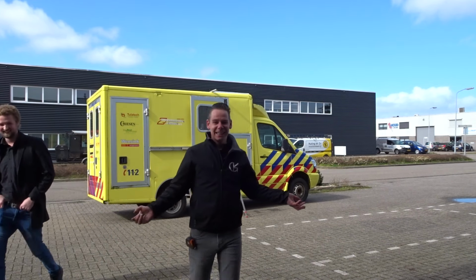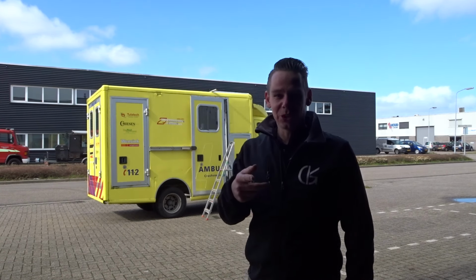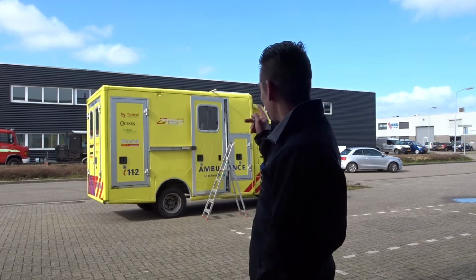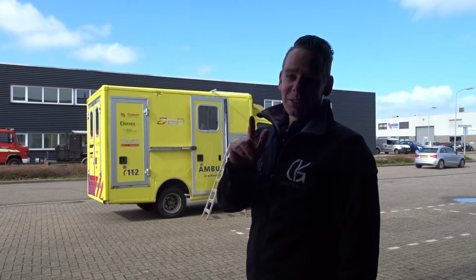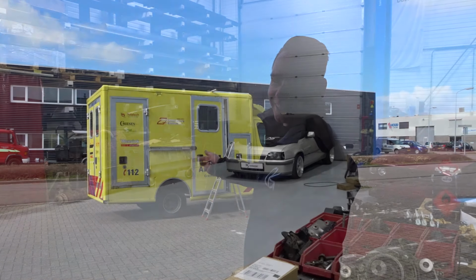Crazy, can this be? We're going to build this ambulance for the hospital in Groningen. We pulled off some duct tape, and where is it used? In Groningen.